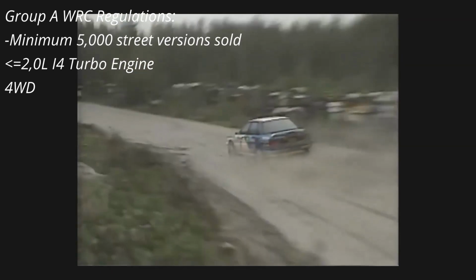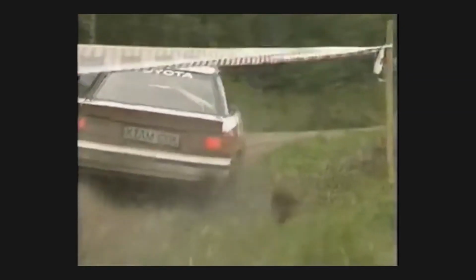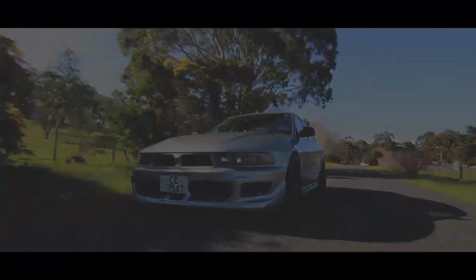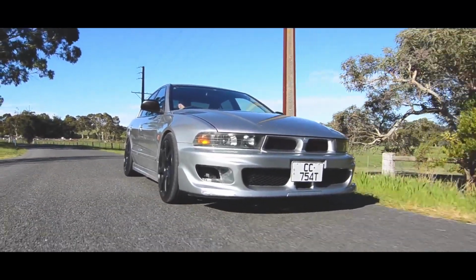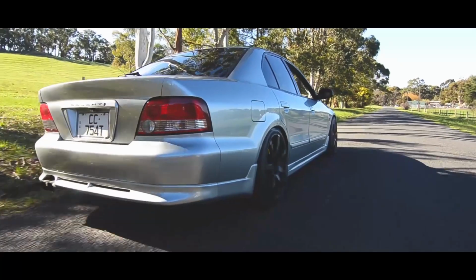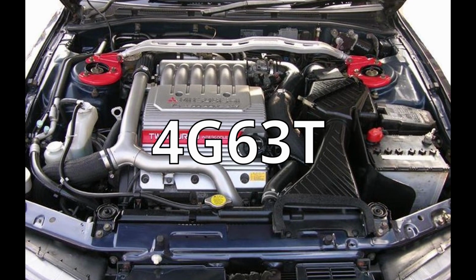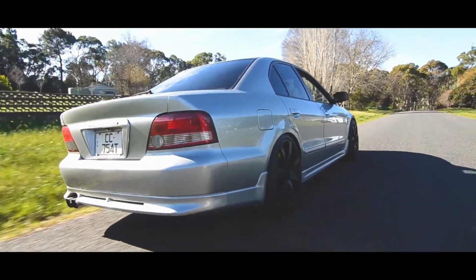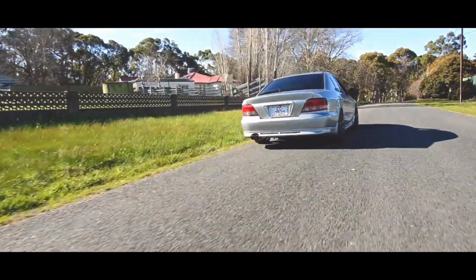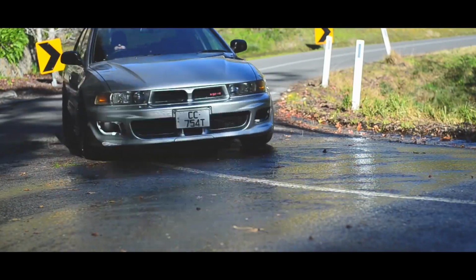At the time, Mitsubishi did not really have a good enough engine to enter with in the WRC, so they developed a completely new one. And that engine is still to this day considered as one of the best engines ever produced. I'm talking about, of course, the 4G63T. This was a 2-liter turbocharged inline-4 and thanks to its iron block was capable of handling a high amount of horsepower. It was also considerably lightweight and produced, even in stock form, a respectable 237 horsepower.